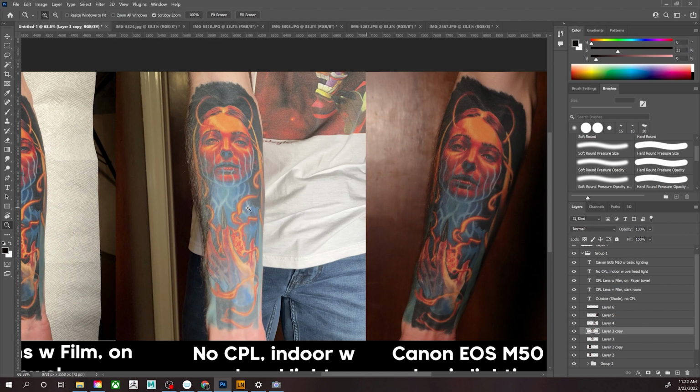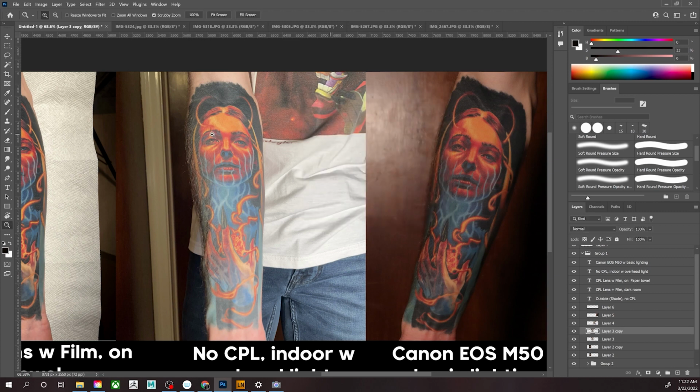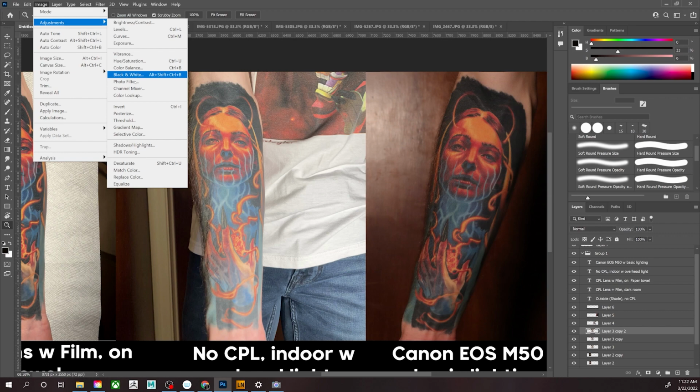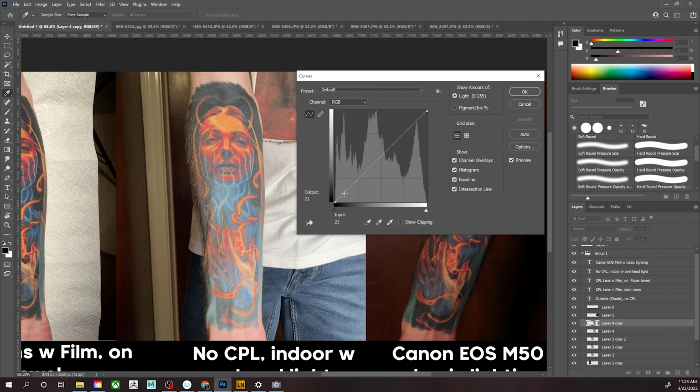The levels is really important, but there's also something called the curves tool. So I'll go ahead and make a new layer there and go up to image, and go to adjustments, and you have all of these options here to be able to manipulate the image. The one I'm talking about is curves, but all of these will affect your image, and I'll do a few of those. So let's go into the curves first and start messing around with things.